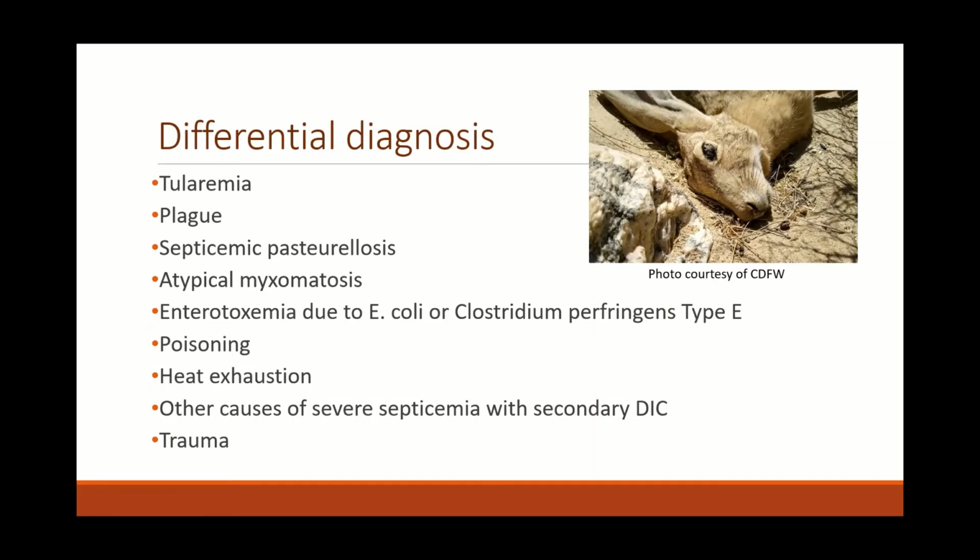And then poisoning is something that a lot of people suspect, especially rabbit owners, when they see dead rabbits that die suddenly, they think they've been poisoned. And occasionally, it's not rabbit hemorrhagic disease, it's rodenticide poisoning or something else.